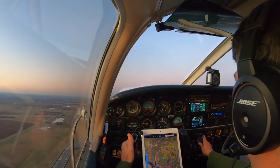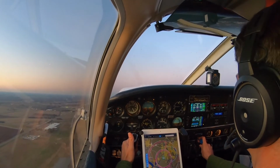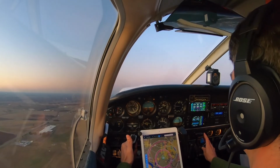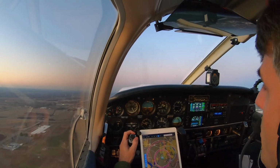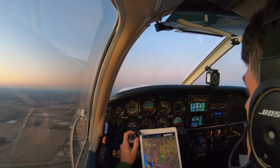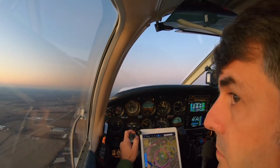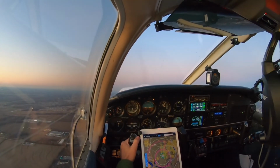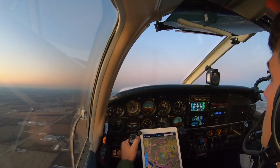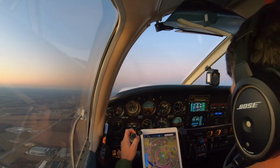All right, we'll bring it back down a little bit, down to about 2600. Saratoga 08 Romeo, contact departure, safe flight. Over to departure, 0 Romeo. Departure, 4508 Romeo, climbing through 2000 for 3500. 4508 Romeo, departure radar contact, climb through VFR requested altitude and resume own navigation. Resume own navigation, 0 Romeo.